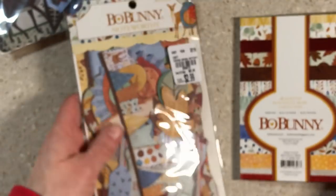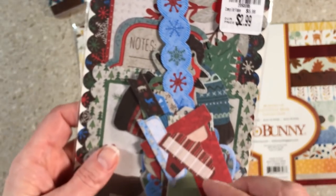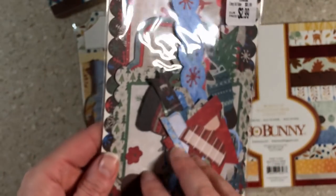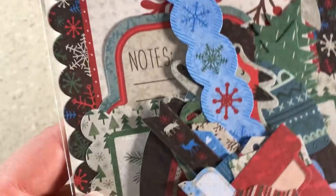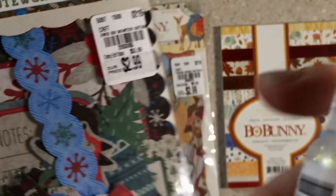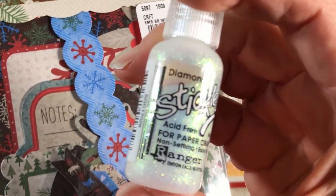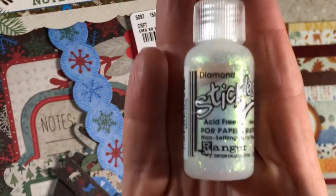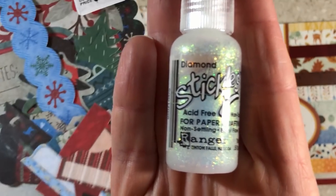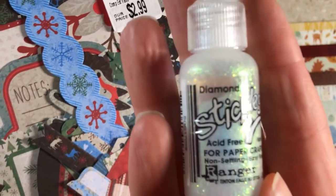Had a great time. Here's another collection that I bought, kind of with the same idea in mind. These Bo Bunny die-cut sets, they don't have texture on them and they don't have glitter. But with some TV watching and a bottle of Stickles. Do you guys all know about Stickles? You have to know about Stickles. Stickles is a glitter glue, and it's a cute little glitter glue. It comes in a million colors. You've probably heard me say before, I buy Diamond. It's my favorite. I have two bottles of it. It has a little bit of iridescent greenish blue in it.